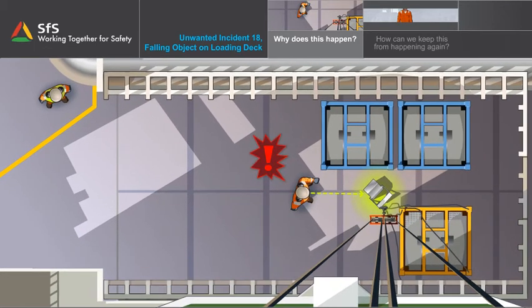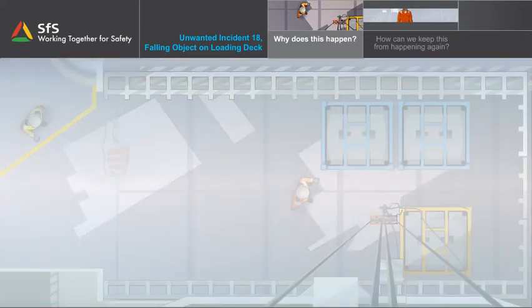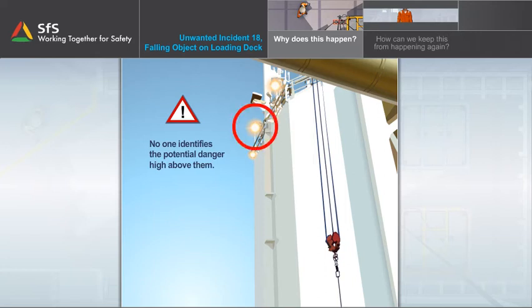Let's look at the background for this incident. Crane performed. Routines on deck are followed, and the signaller indicates all clear. The potential danger is high above them.